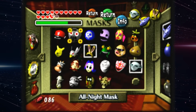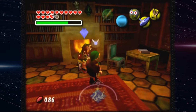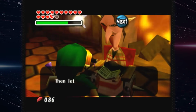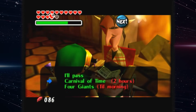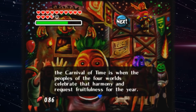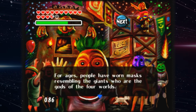And of course, if we put on the all-night mask, we can actually listen to her story without falling asleep. Yes, let's hear a story. Grandma, let's just do the Carnival of Time. We got these lovely cutscenes. It's kind of interesting art, and it's pretty uncommon to get this art. It looks a lot different, and this is the only circumstance where we see it in the game.